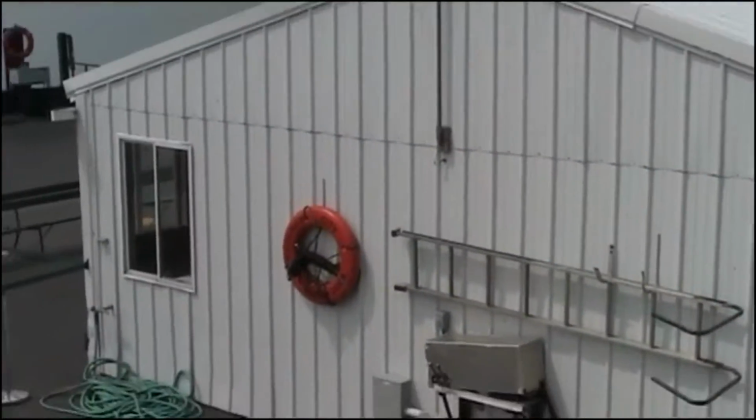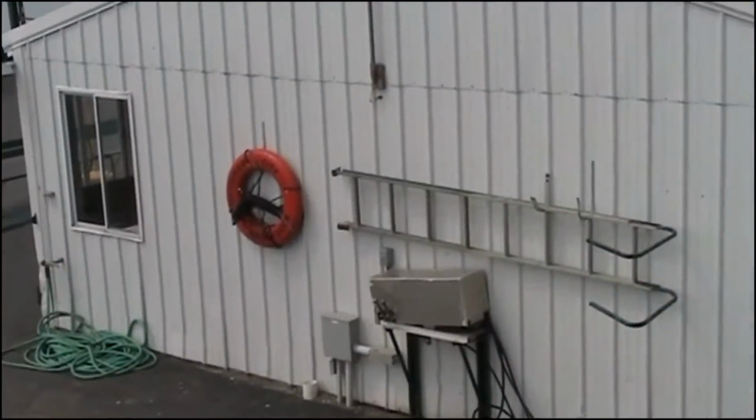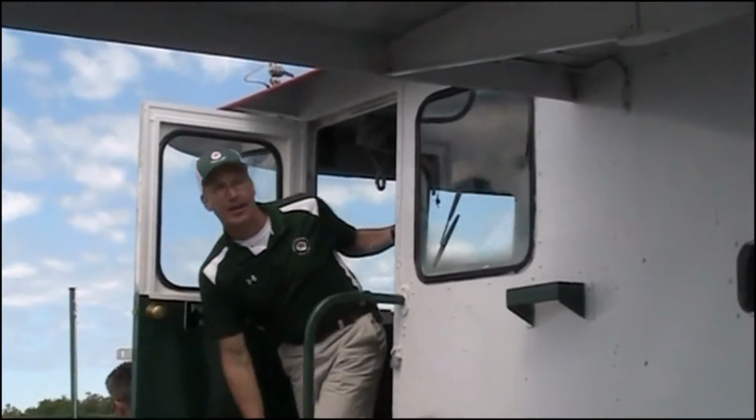And you are aboard the SS Chippewa. We had the Huron. We also had the Algola, but it's kind of in disrepair. That's been for years.